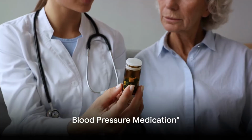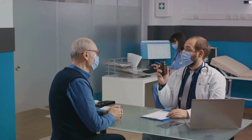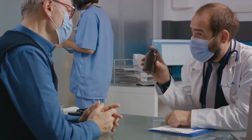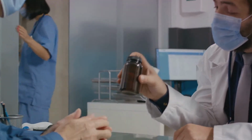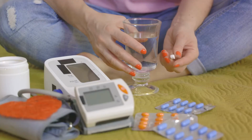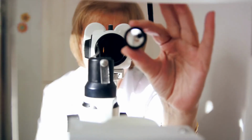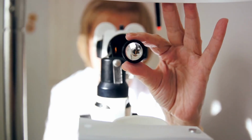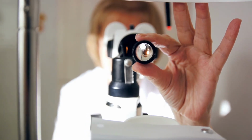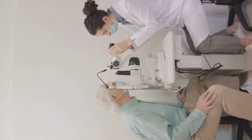Third on our list, blood pressure medication. Such medications are essential for many, helping to regulate the body's circulatory system. However, they can sometimes have unintended effects on the eyes, specifically for those managing glaucoma. How so, you might ask? Well, while these medications are designed to lower blood pressure, they can also inadvertently lower eye pressure. While this might sound like a good thing, in the case of glaucoma, it can actually make things worse. You see, a balanced eye pressure is crucial. Too high, and it can damage the optic nerve, leading to glaucoma.